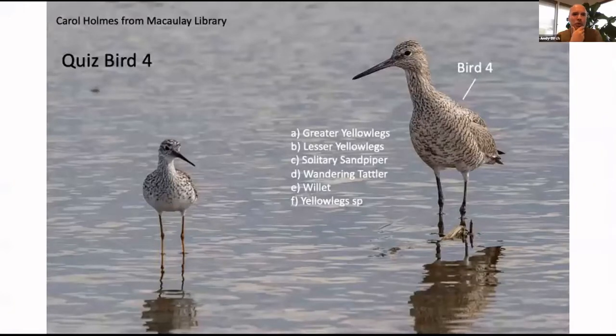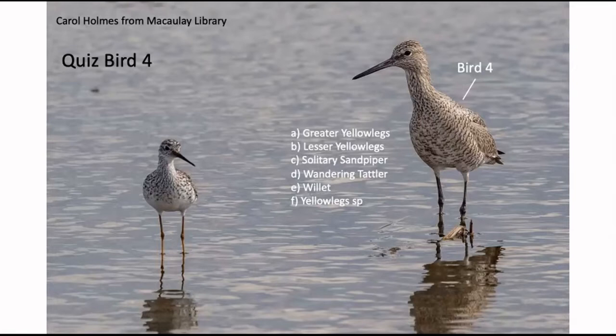Okay, let's do number four. Birds in here, and it's the one that's got bird four with an arrow. So the rightmost bird. Right hand bird. Oh, here we go. We're getting up to 80% voting. Fantastic. Right, let's go 10 more seconds. People are feeling good about quiz bird four. People know bird four. Excellent. Or think they know bird four.